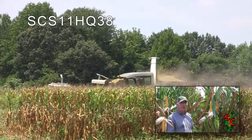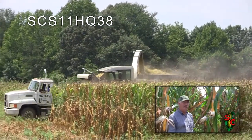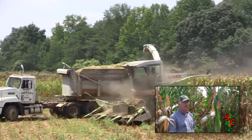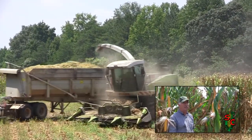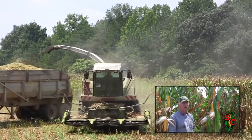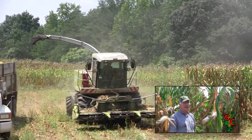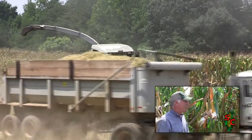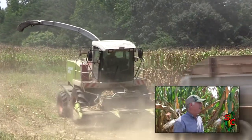I really like the 38. I want to say it's my fourth year of 38 in very adverse conditions. And it does great in good conditions, but it still performs in dry conditions, and that's what we've got to have. Well, as far as forage quality, in my opinion, it's second to none. I really like the quality of forage it produces. We can make milk off of 38.